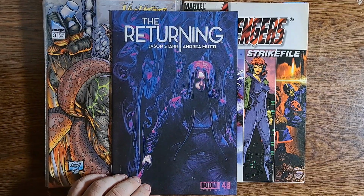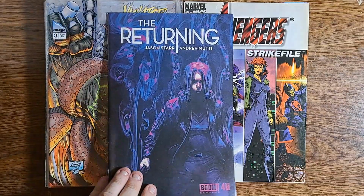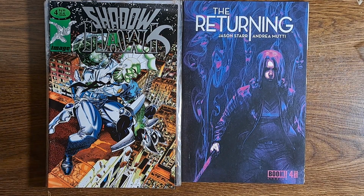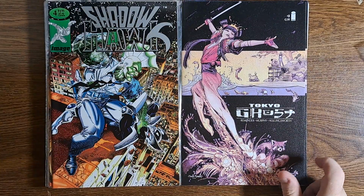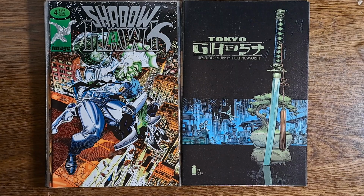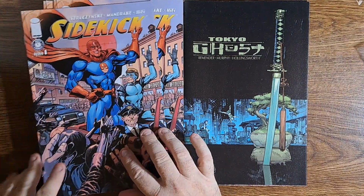And what's up? They're returning. Boom Studios number 4 of 4. All right. Oh, some more Shadowhawk number 4s. Or just one, I guess. Here's another copy of Tokyo Ghost number 3. Couple copies there. And the other cover. And there's another copy of number 2. Sidekick number 1 from Image. We got 1, 2, 3 copies of that.